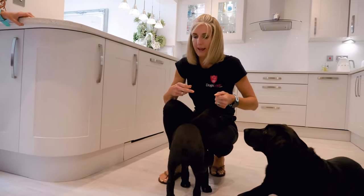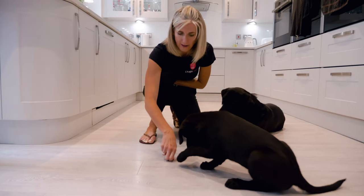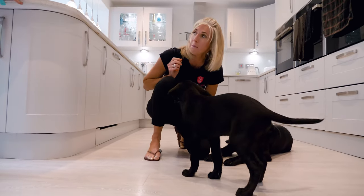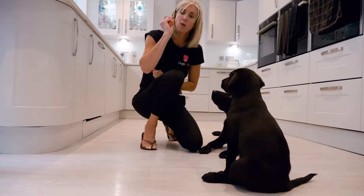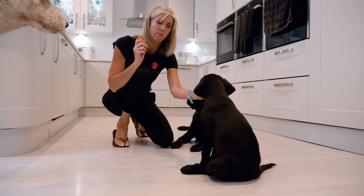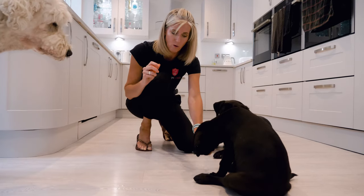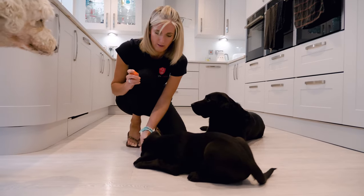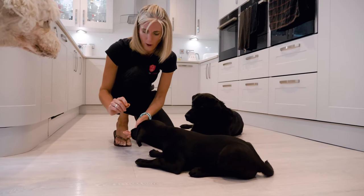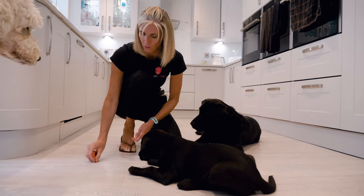We will build on that by asking him to wait a little bit longer before he hears the click. So we go down, wait. The pawing and the biting means he's getting frustrated. When he gets frustrated, we'll take it back to simple, okay? So we just ask for a sit and reward the sit, because if the dog gets frustrated, they don't learn very well. They start to get a little bit annoyed. I'm going to reward that down straight away, and then we're going to bring in a wait, wait, wait. And then finish. Good boy.